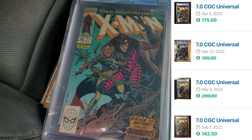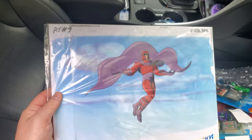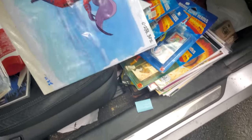Here's another quick look at that awesome sell with certificate of authenticity of the X-Men animated show. One of the favorite hauls of the day. That's probably for the PC. That's just too awesome.